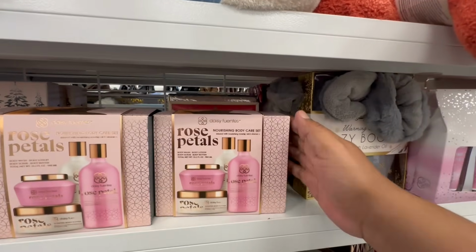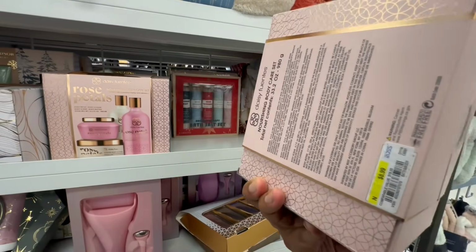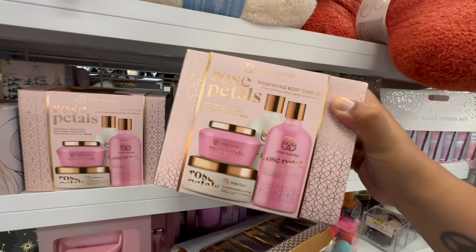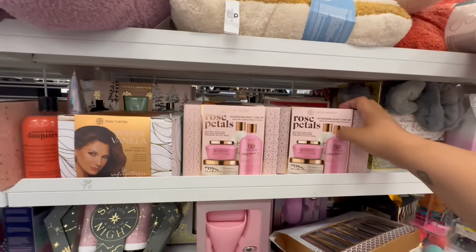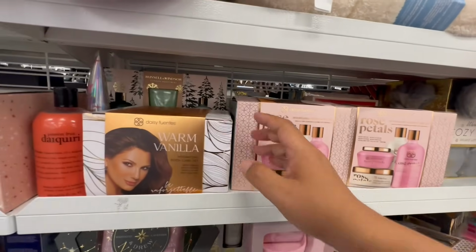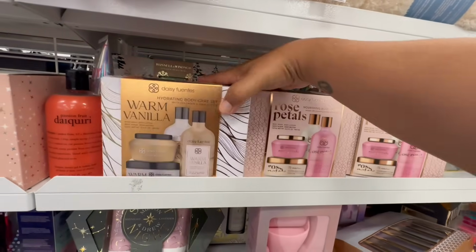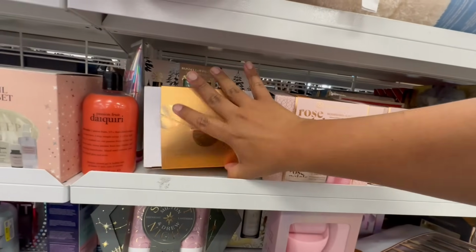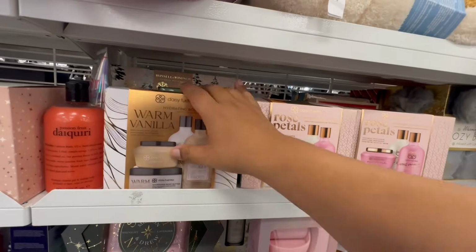And it's a good idea to start thinking about gift ideas. So these are on clearance for $8.99. So see, this way you get to pick stuff and you don't have to pay as much. You can actually even find a good deal. This is by Rose, by Daisy Fuentes. Warm vanilla. What is this? Yeah, look at the sets. How much are these? Again, these are also on clearance for $8.99.